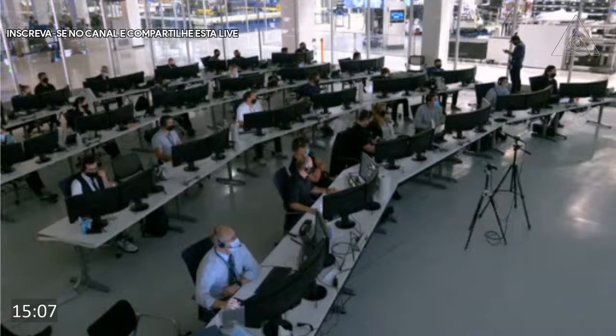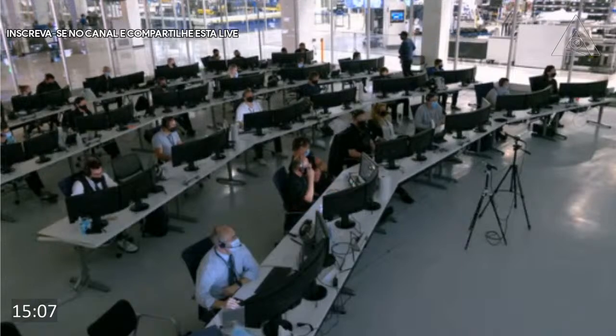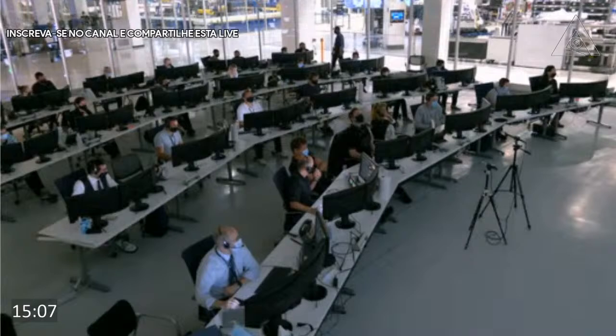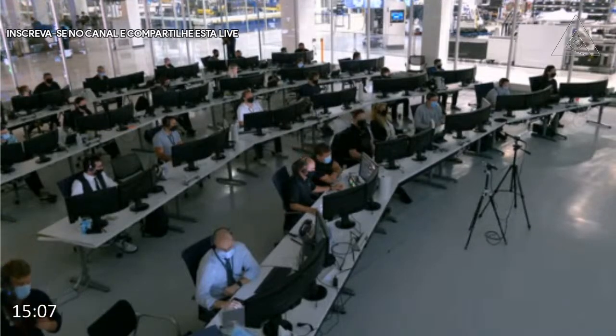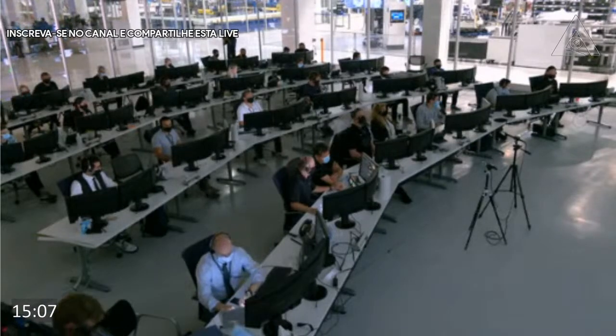We are 1 minute away from the end of deorbit burn. Again, this burn is placing Dragon on its final trajectory to the landing site off of the coast of Pensacola, Florida. That is in the Gulf of Mexico. And our recovery vessel, Go Navigator, and the recovery team are ready and waiting to see Bob and Doug come back through the atmosphere.